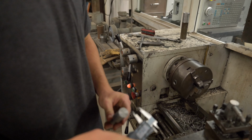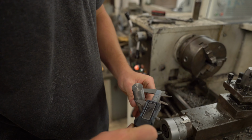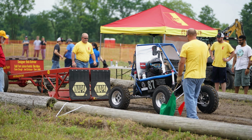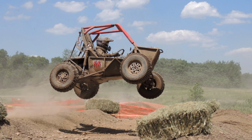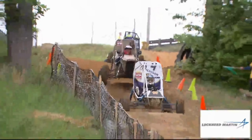It was crazy seeing all these colleges I'd hear from in my childhood, Cornell, RIT. Racing with them was just amazing. I never thought I'd be able to do anything like that. It's crazy.